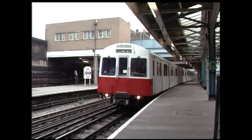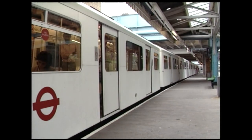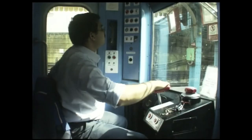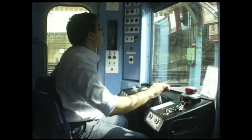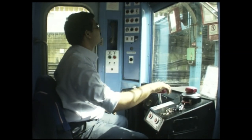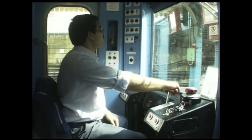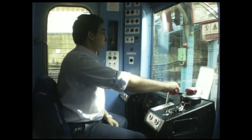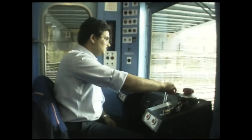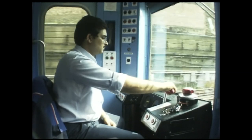The District line normally operates two services along here, Upminster to Richmond and Barking to Ealing Broadway. We're bound for Ealing Broadway, on board a D-stock train, the most recent build of surface stock. These are classified as D78, after the year of manufacture. Both C and D-stock trains are unpainted aluminium and built by Metro Cammell in Birmingham, although the District stock differs from the Circle in a number of ways.